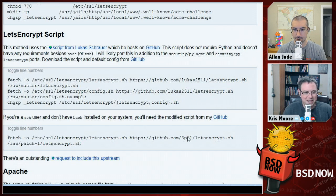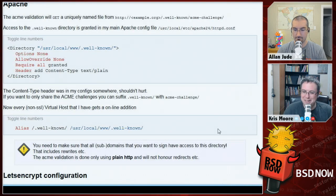A couple things I like here. One is that he keeps all his Acme challenge files in a single directory, so you're not having stuff scattered across different domains and subdomains and in different spots on your system. And then he just aliases everything into the domain. That was a cool idea, and I don't know why I didn't think of doing that before when I set it up, but hey, live and learn, right? This is a great thing here.